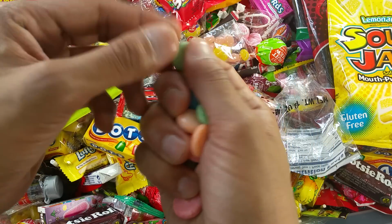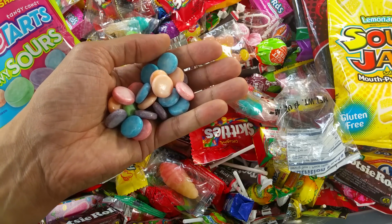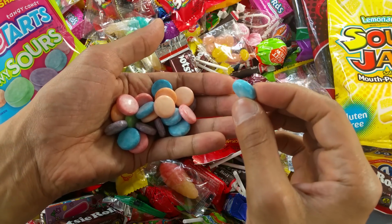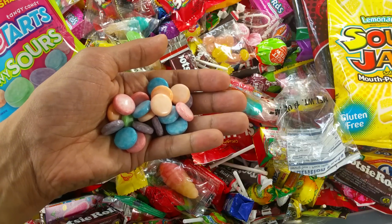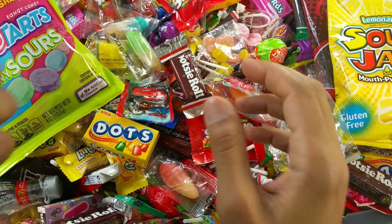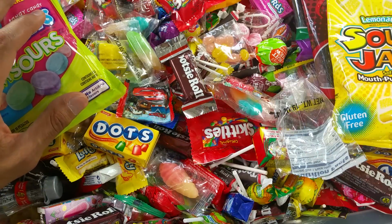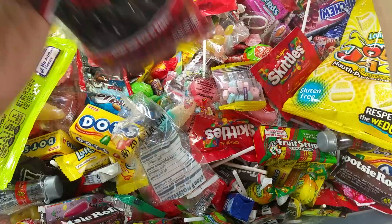Let's try the green one. It's chewy, chewy, chewy. Wow. I taste the sourness right away. Very sour. Let's try the blue one. Let's go on and try something else. Very sour, guys.